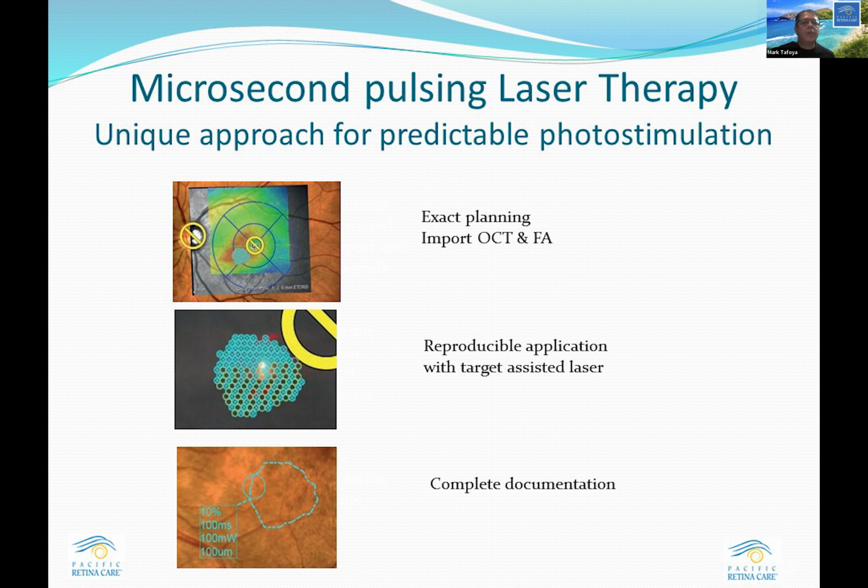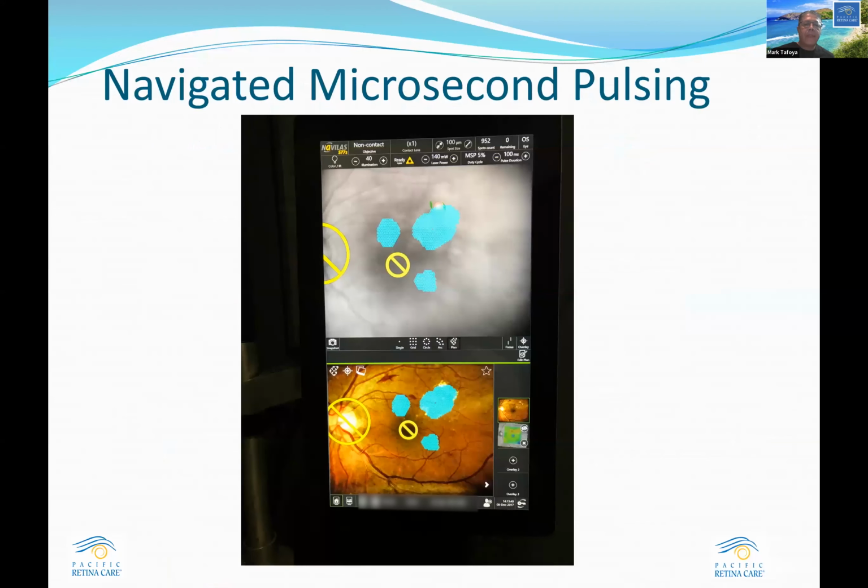This is what we do. You overlay the OCT over the image. You apply your treatment plan and then you perform it, and it will document the areas that you have treated. So if you have to go back and treat it, you're very precise in your treatment. And this is another example of a micropulse treatment on a patient.